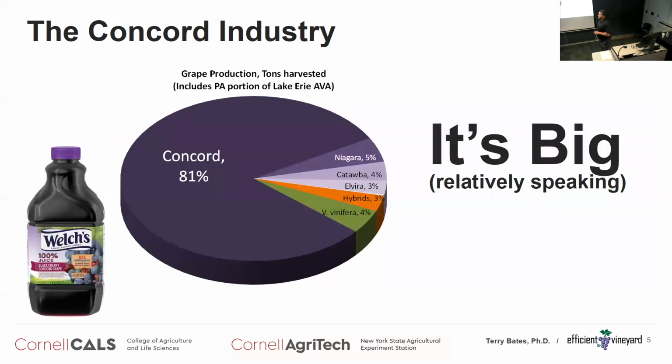Okay, the Concord industry. So one of the big reasons I actually even have a position at Cornell is for the Concord juice grape industry in Western New York. So if you hear about Welch's, or you go to Wegmans and you buy Wegmans Concord grape jelly, right? It's coming from us. So in New York State, and I do cheat here a little bit because this piece of the pie does include the Concord vineyards that are in Pennsylvania as well, because it goes down closer to Erie, Pennsylvania.